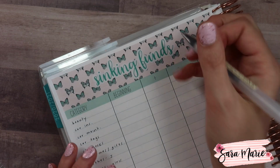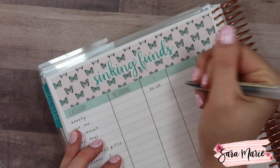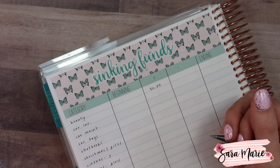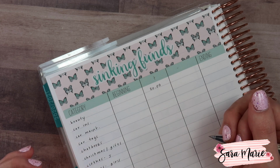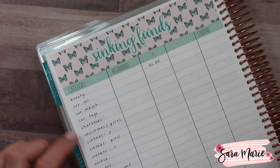So for beauty, I always do $50 per month. I don't think I've used this money, but when I pick up stuff for beauty, like when I'm buying foundation or face wash, I just stock up. I'll get a bunch at one time so I don't have to go to the store again, or pay for shipping again.